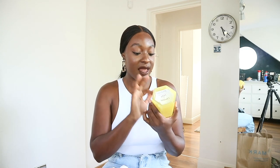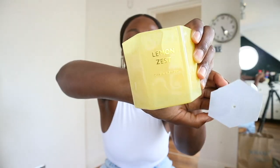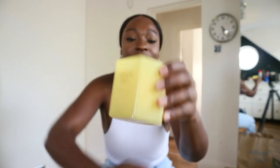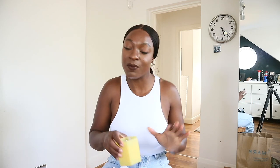I picked up this candle. Oh, it's so nice. Lemon zest, citrus and ginger. I can't lie, I'm not a fan of the packaging. I'm not a fan of the shape of the candle. However, it smells really good. I love citrusy smells, especially in my bedroom. It just energizes me and makes the space feel nice and clean, but also really fruity and yummy.